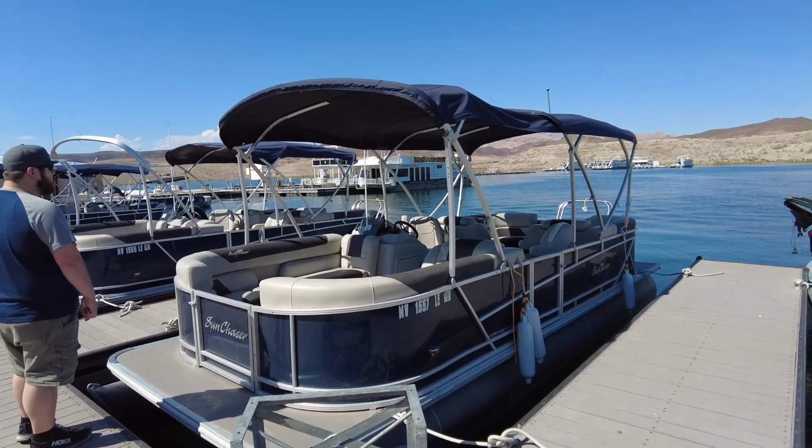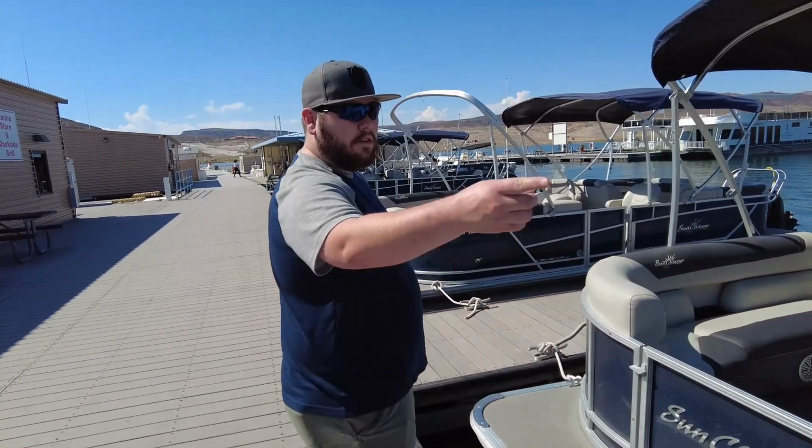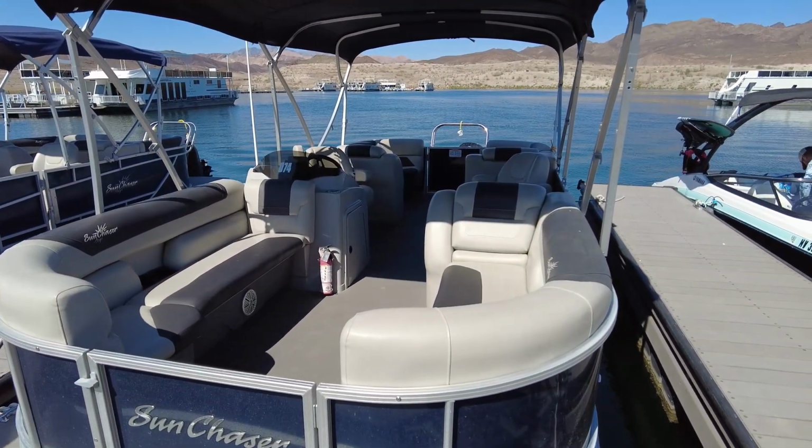Full canopy. Alex, I have a lot of fun driving this. You want to drive one of these? Sure. Drive that too. Drive any of them. I don't drive nothing. I just sit and relax and film the water. And hopefully don't fall in.